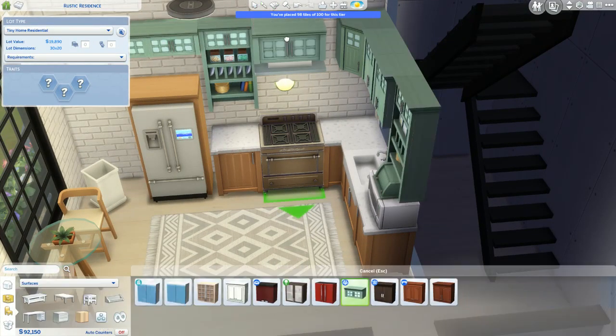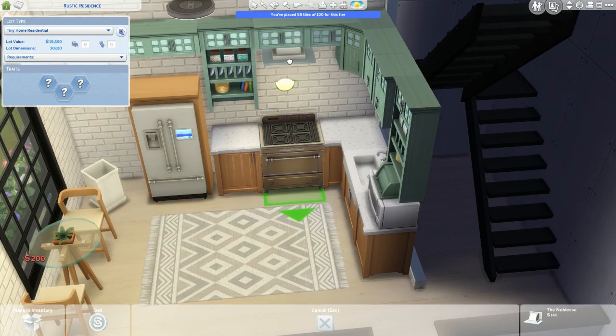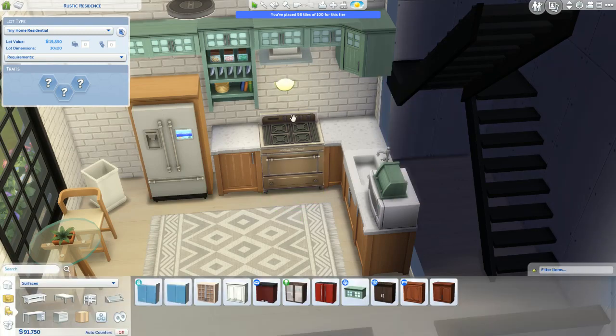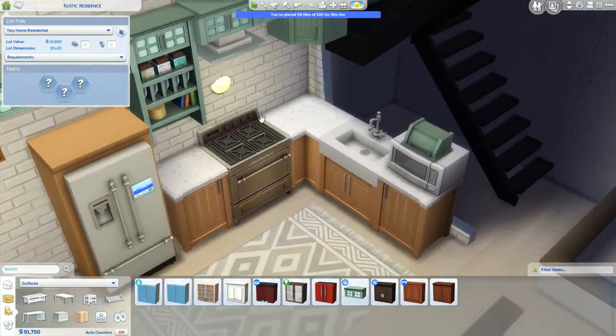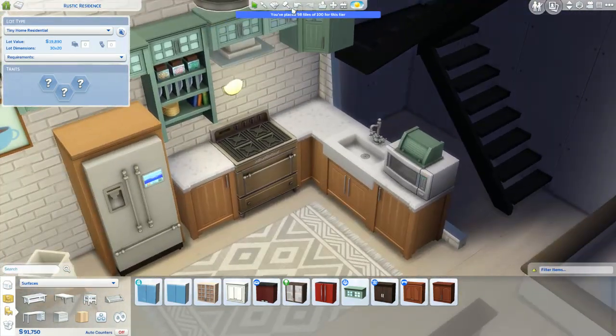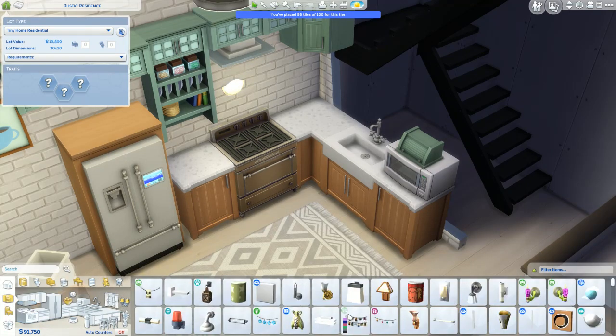I'll copy one of these, make it smaller to hide it. Do it again. And then shrink it down. Alright, we got a little something there. Got our cabinets. This light, just change the color of it. Do you have any other lights to choose from though?